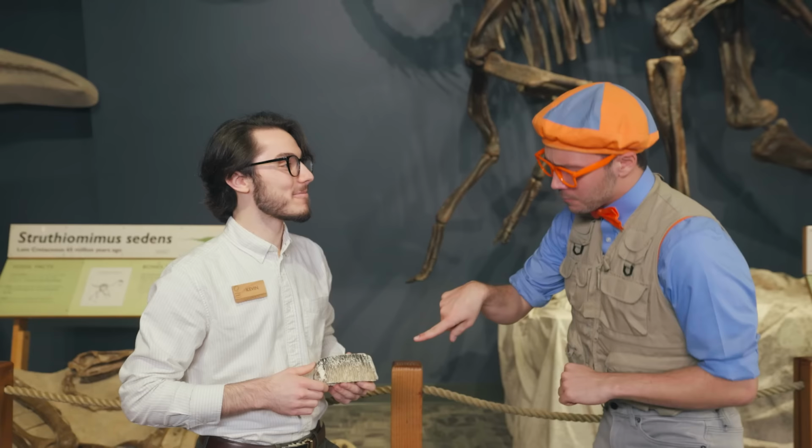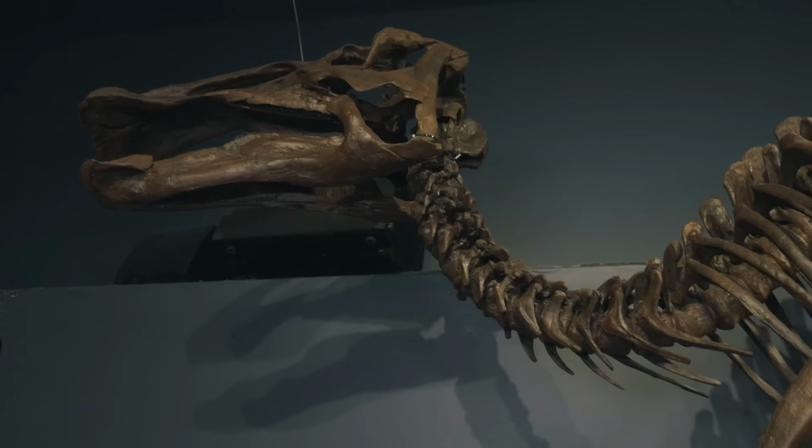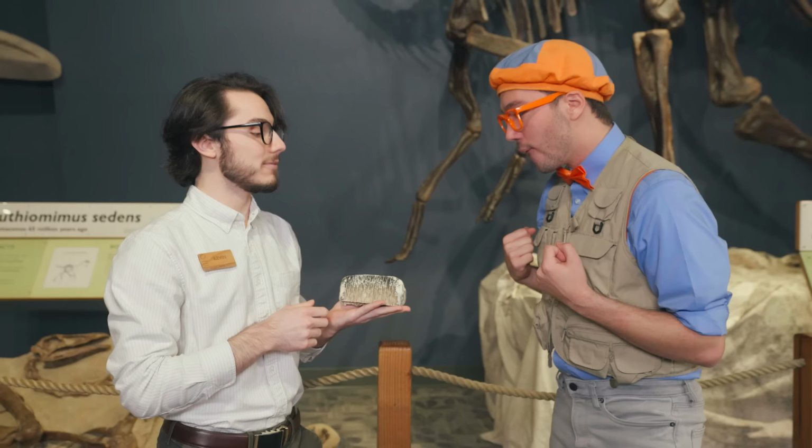Whoa. Oh, but this tooth looks like lots of teeth. Is this just one tooth? This is just one tooth. It looks like that because this Edmontosaurus used to grind up its food to make it easier to eat. Whoa, that's awesome. Hey, that kind of reminds me of a cow.